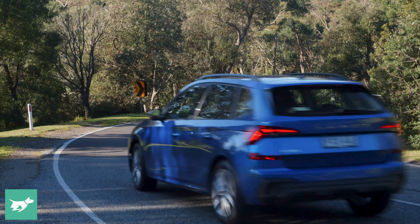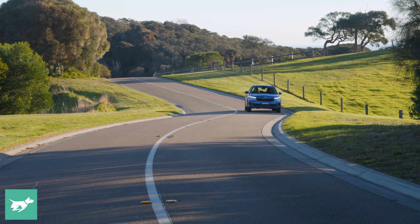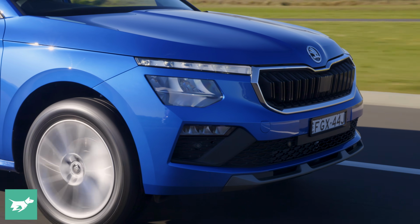This is probably the least SUV, small SUV that you can buy. I said in my review that I did about a year ago that this is more of a warm hatchback than an actual small SUV. It's just got enough fun factor to really make it an enjoyable drive whenever you get into it. The suspension is pretty decent. It's a little bit firm, but it's definitely completely livable.